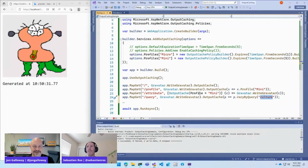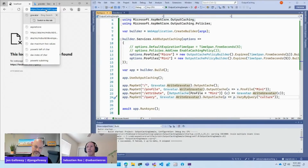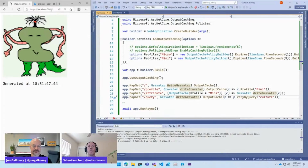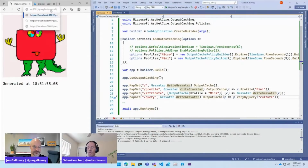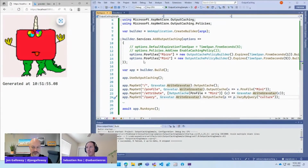So culture. So here, if I save it and I go to query, yes, query here. This one, what's happening? Query. Oh, I maybe didn't save. Yeah, query. Okay. Refresh is the same page. Okay, culture English, a different page. French, a different page. But now if I do UTM equals 1, no, same page. UTM equals 2, same page.